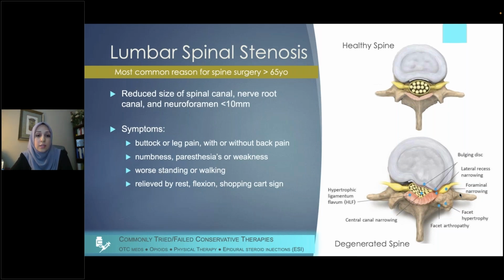So when we look at these surgical options, this would probably be the most common one we see patients undergoing surgery for.